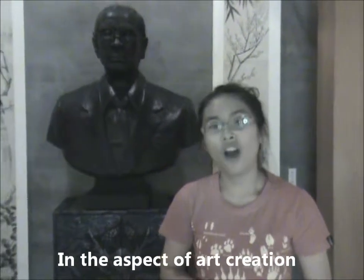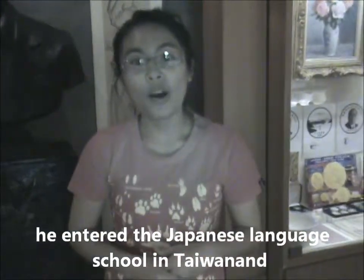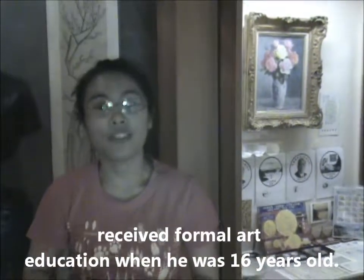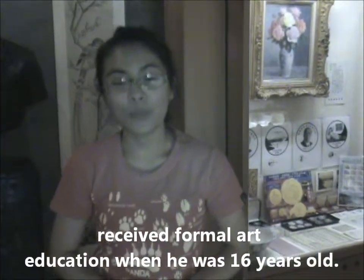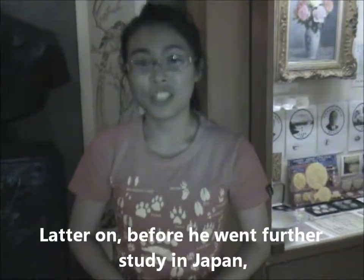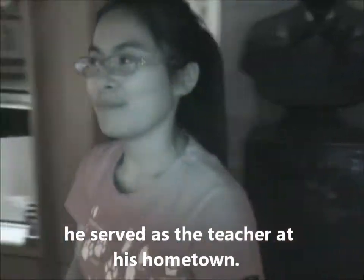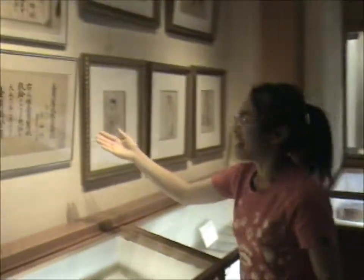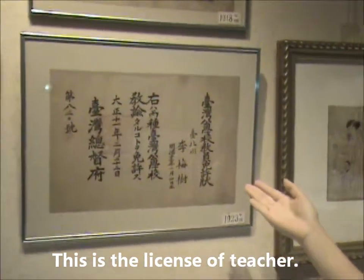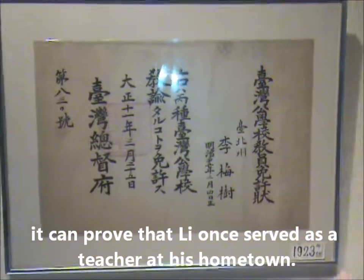In the aspect of art creation, he entered the Japanese language school in Taiwan and received formal art education when he was 16 years old. Later on, before he went to study further in Japan, he served as a teacher in his hometown. Please look at this. This is the license of a teacher. It can prove that Li once served as a teacher in his hometown.